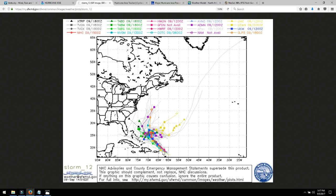These are your spaghetti models. A lot of them yesterday had this thing just turning and dying out right here. Some of these are starting to stretch out into the Atlantic. Now remember, again guys, we are far out, and this is cooler water. The longer Jose is hanging out up in this area, the less chance of it strengthening once it does that.